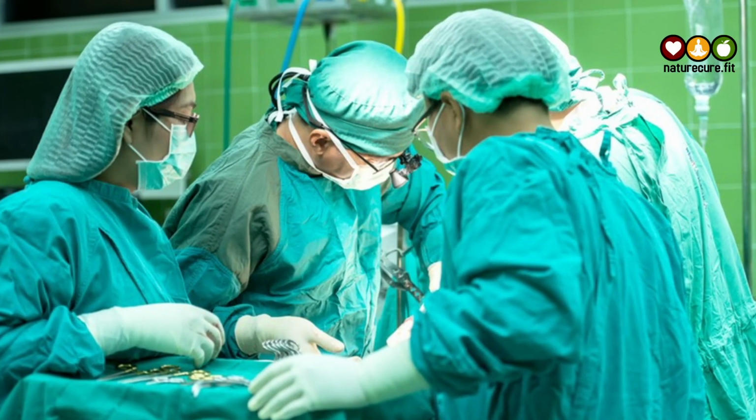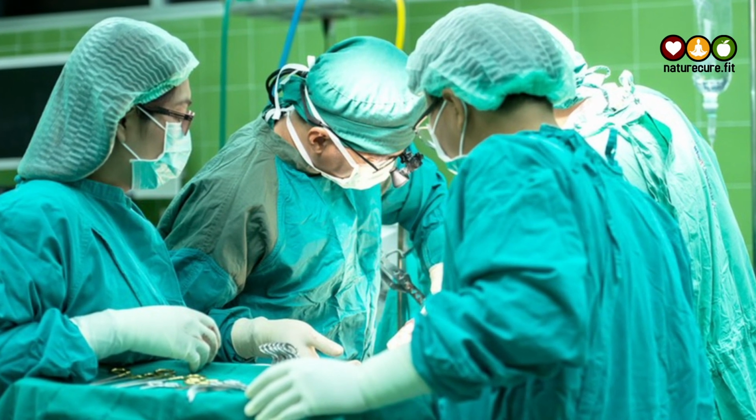What happens in the correction phase is generally we do serial casting. Every week we put plasters in the OPD and slowly we correct the deformity. At the end of the correction, we may need a small procedure or surgery called tenotomy in most of the children. And then the final cast is there for about 3 weeks. And once the treatment is over, we start the maintenance phase.